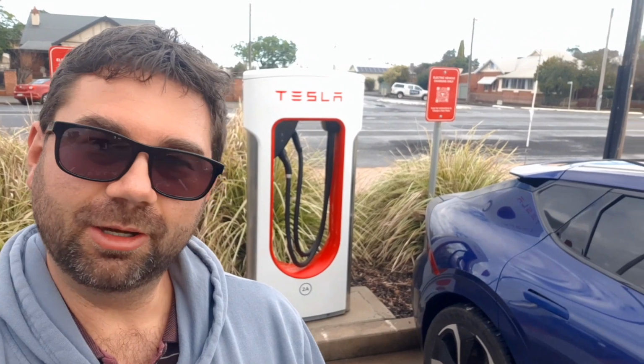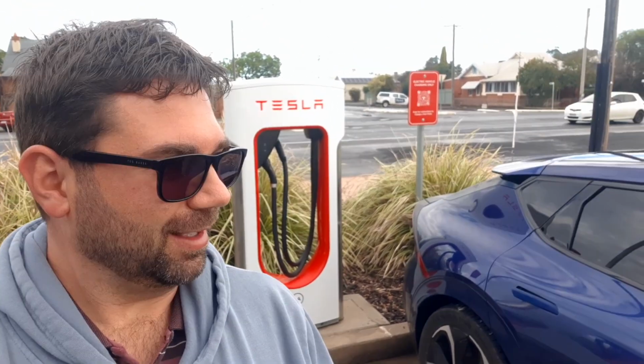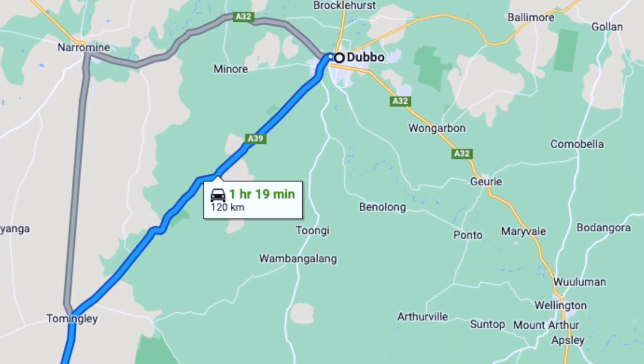We got an alert that there's been an error and our car had stopped charging. A little bit of an issue here charging on the Tesla system, but we've got enough now.